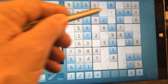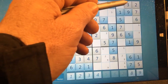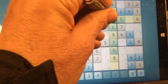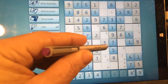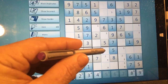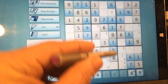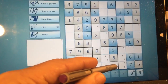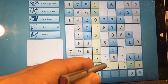Top row of 3 boxes. The 3 cannot be in the middle, and it cannot be on the top. So it needs to be on the bottom. There's only 1 blank cell. So there's 3. So now 3 cannot be here with regard to the bottom box. 3 cannot be there by virtue of that 3, and 3 can also not be there by virtue of this 3. So that means the 3 can either be here or here.